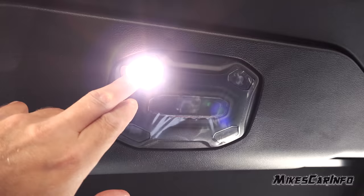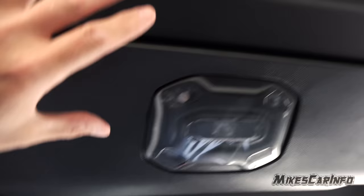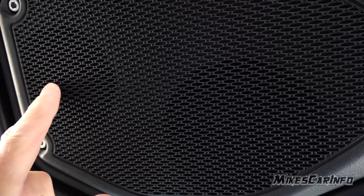So I'm laying back here, put the seat back and check, just playing around with these buttons and stuff. I got these LED buttons and interior lights and stuff. And this is in the roll cage. And these speakers, I don't know if you can see, there's actually two speakers in each one of these grills. It's a large one and a small one.